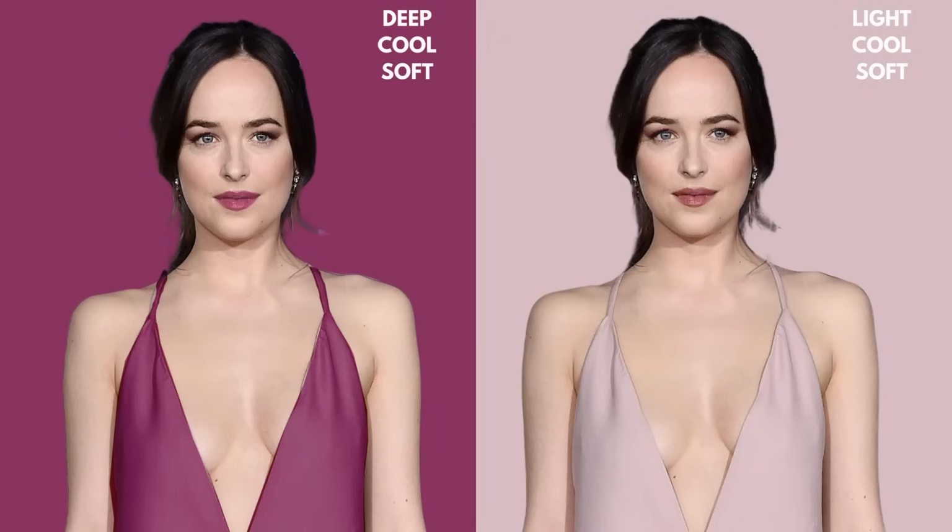Because light and cool are summer colors. Here we have a purple. So I think it's safe to say our deep, cool, and soft colors really give the contrast that's needed, but in a subtle way. Because a vibrant purple shade like a winter would wear would overpower her. But look at this soft purple shade on the left versus our light and soft on the right. Now the one on the right is in the summer palette. We're looking at a light summer color. And something is not giving the contrast that is needed.